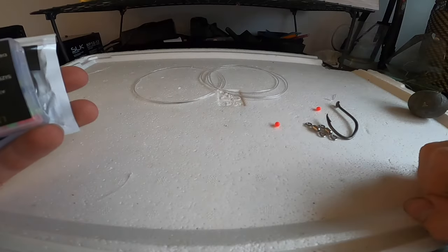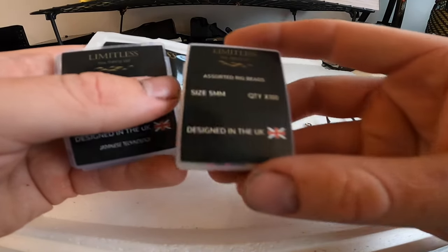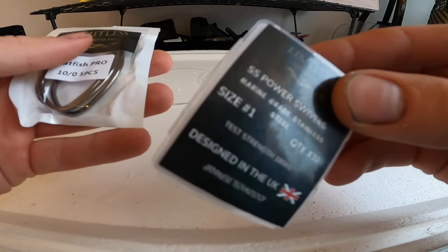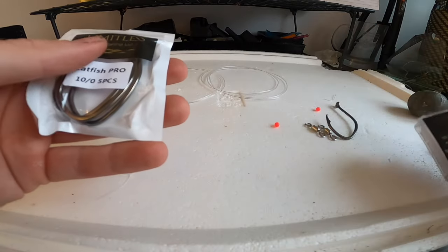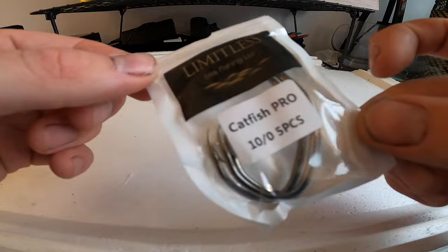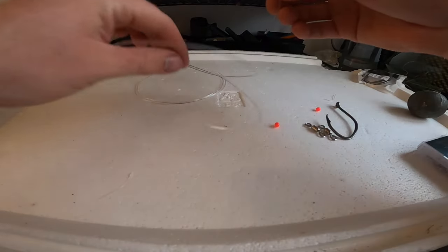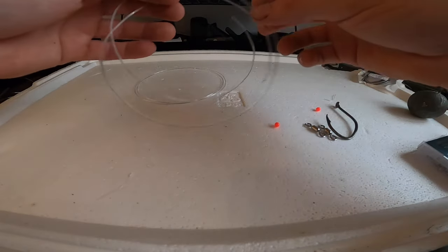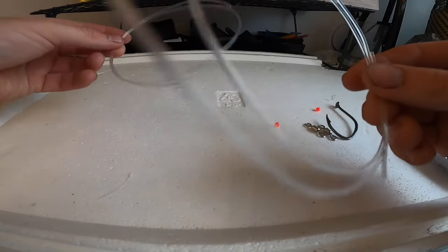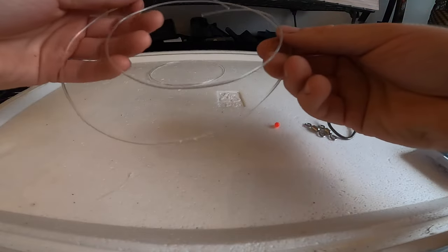Right, so for the wreck rig, let's say, we're going to need some beads. We're going to need some very strong swivels again, those SS power swivels, and your choice of hook. Again, I'm going to be using a Tenno Catfish Pro from Limitless. Right, so first things first, you want to cut two pieces of your chosen leader material. Now, this is 200 pound. That is all I use on my conger rigs. Basically, you want two bits of 2 foot.